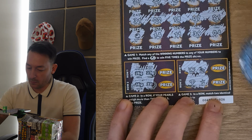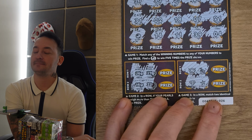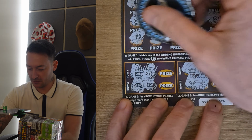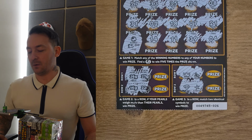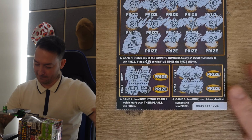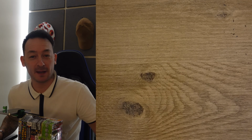17. No matching symbols, it's just the pearl. Was she worth a fiver for 25 quid or a tenner for 50? Is it going to shock us with something huge? There you go, people. £25. We've done the black pearl and we weren't even hunting for it. We don't even need to look for it anymore. There she is. They always pop out when you least expect it.